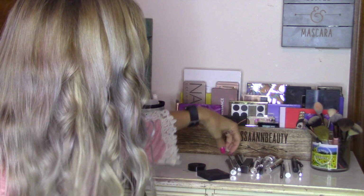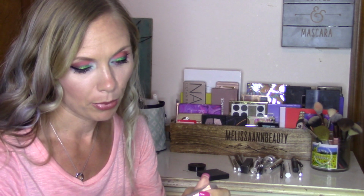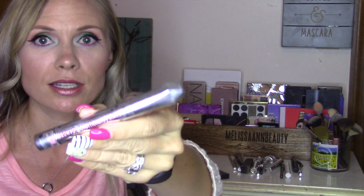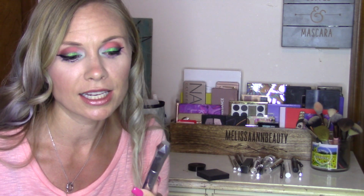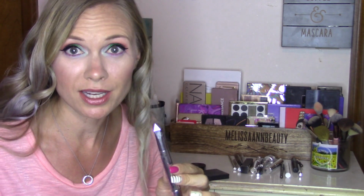So the first thing I want to talk about that I absolutely love is this Bravo Conditioning Primer. This is from Benefit. This is my second one that I have had, and I really like it. You put this on prior to doing your brows, and it's a primer, supposed to be conditioner. I don't know that I can speak to how well it conditions them. Mine don't grow more because I use it or anything, but it makes them more defined and it helps my product stick to my brows better, I guess I would say. So I do really like this product. I don't always remember to use it, but I really like it and I do recommend it.